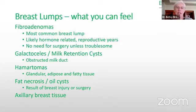Hamartomas are another totally benign lump in the breast. These are complicated tissue, almost like a separate breast within a breast, for lack of a better term. They have really very clear edges and a very distinct appearance on ultrasound. And if there's a need for confirmation, an ultrasound guided biopsy can be done, which will clearly show a hamartoma. No need for surgery unless it's bothersome.